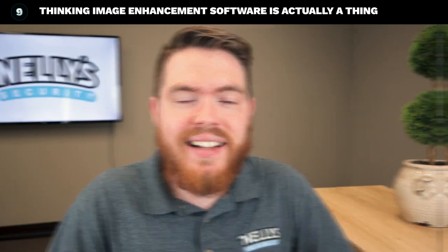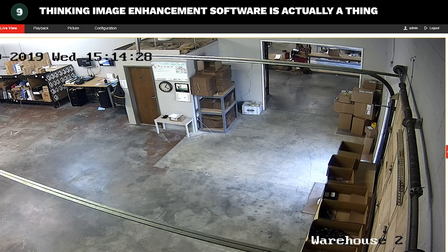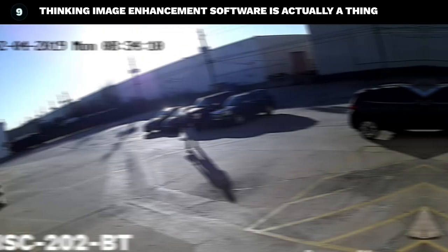Enhance. Yeah, that's not a thing. Now, all of our systems do have digital zoom, but you have to understand that you can only blow up the pixels that are already there in the image. No image software in the world can magically produce new pixels.